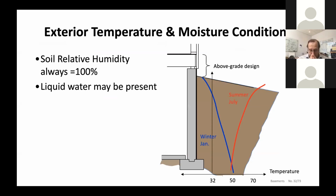As I mentioned, the below grade soil environment is always at 100% humidity, and you might have liquid water there. And depending on the season, the bottom of your basement wall in the wintertime is definitely much warmer than the top of your wall in the wintertime. And in the summer, the top is a lot warmer than the bottom. This is quite different than above grade walls, and it's actually quite confusing. It completely changes the moisture dynamics of how a basement works. It's different at the top than it is at the bottom. And the behavior in the winter is quite different than the above grade walls, and similarly in the summer.